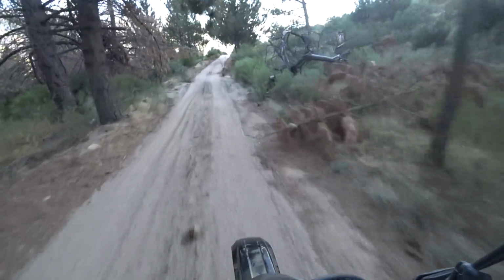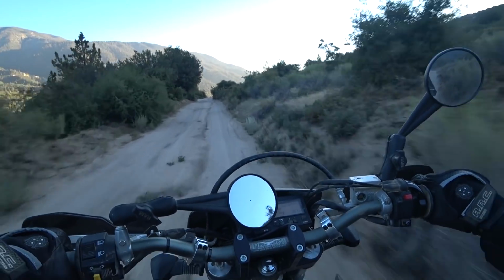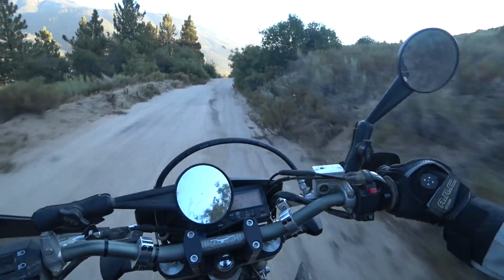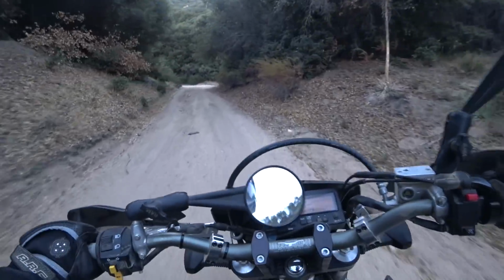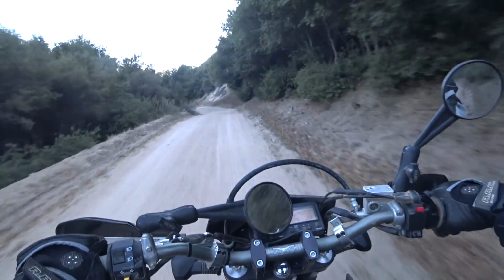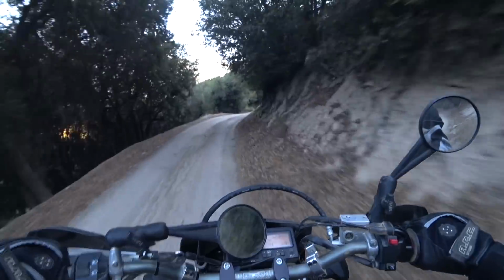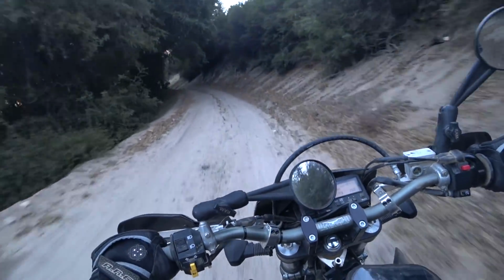Bug in my eye. Should be a cool view coming up over here, though. I think we're gonna hit the sun again. I was liking this riding in the shade. Starting to wonder if I missed a turnoff. This probably looks a little familiar to some of the stuff I did last weekend, but I don't think it is. I think we're good.